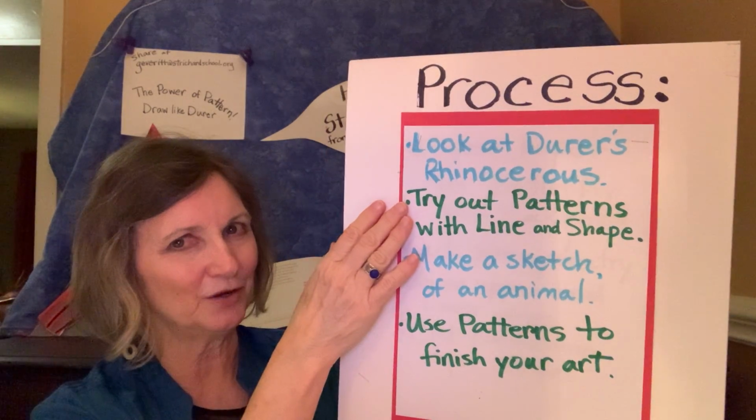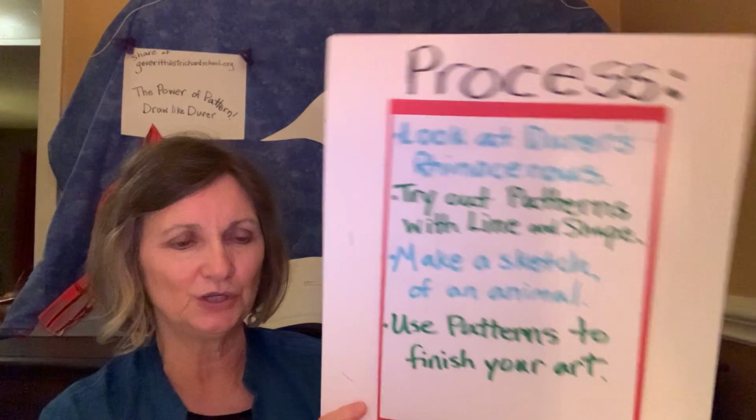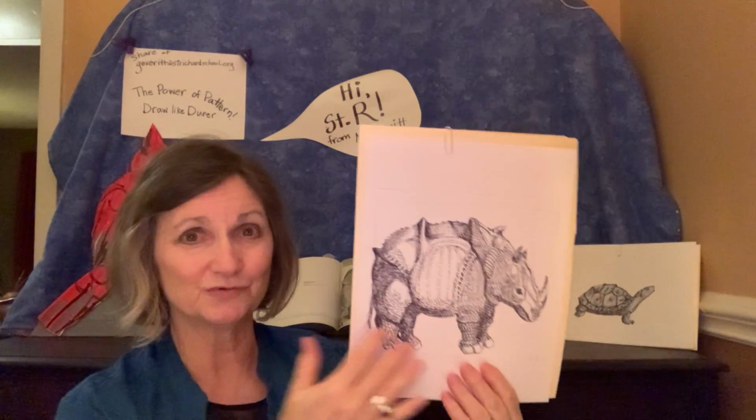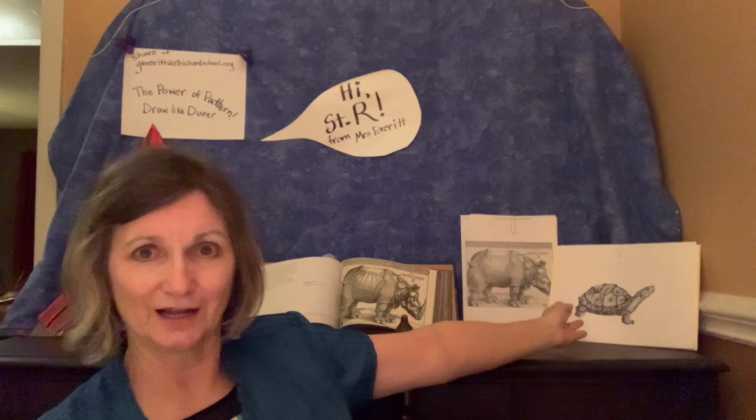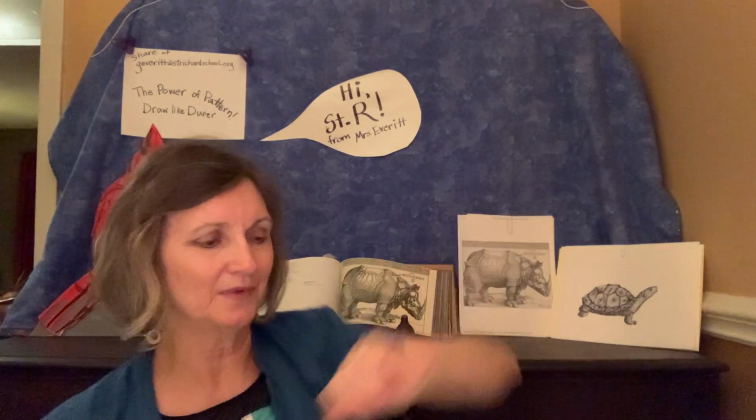All right, step 3, after we try out our patterns, step 3 is to make a sketch of an animal. So you'll decide if you want to use a rhinoceros and make it an homage to Dürer's rhinoceros like this, or would you rather choose a different animal like I chose the turtle? That is totally up to you. You may not want to do a turtle, you may have another animal in mind. It's totally your choice. It could even be a giant insect or just a dragon. It could be an imaginary animal. Whatever you choose will be good.